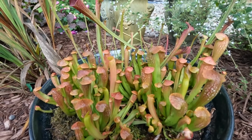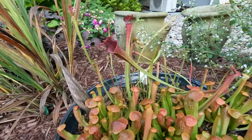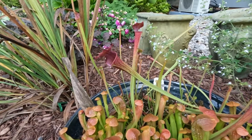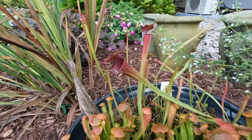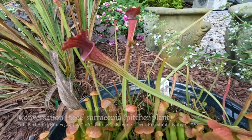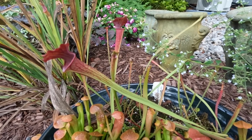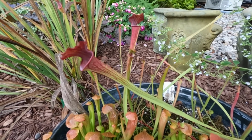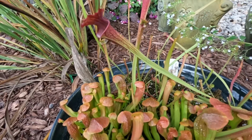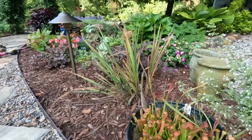The thing with pitcher plants is you have to keep them constantly wet. So we're going to plant them in a special medium, and then in the back we have the taller ones. The one right here that is leaning sideways, the taller, skinnier ones, that is Conversation Peace. We know that this is Conversation Peace because it is very tall, lime green with red hoods and deep red veining on them. These will get 24 inches tall, and they have gorgeous, fantastic fall color.